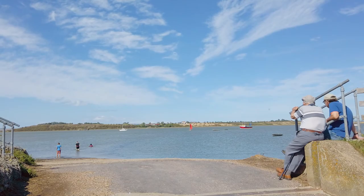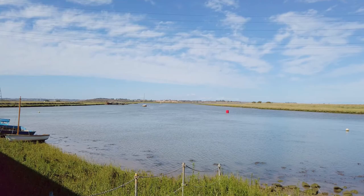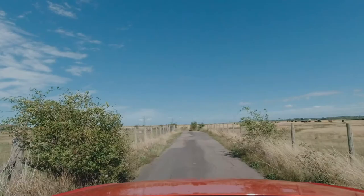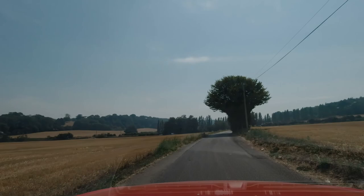Also on the other side of the creek is the Shipwright's Arms, which is a wonderful little pub, if you have the chance. Now time to head on to our final destination, before returning to Hollingbourne. You have to admit, some of these road sections are pretty beautiful.